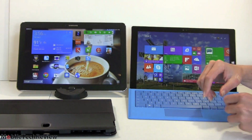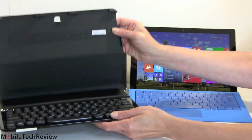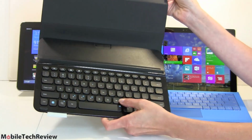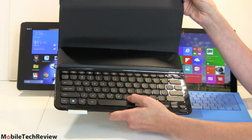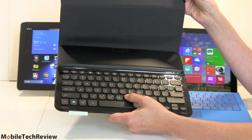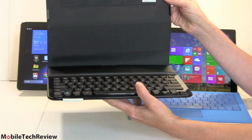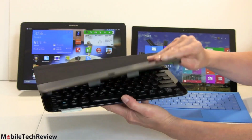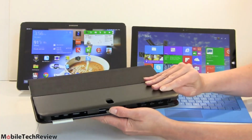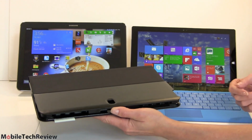So with Samsung, there are third-party keyboards. The best one, I would say, is the also $130 Logitech keyboard case right here. Nice, discrete keys, good key travel, great typing experience. I'd say it's a little bit better than Surface Pro 3, actually, in terms of typing experience. No backlighting here, though. So that's your option for productivity. This obviously wraps around the tablet, becomes a case as well. You get the idea. So there are options for both of these for portable, take-them-with-you keyboards.